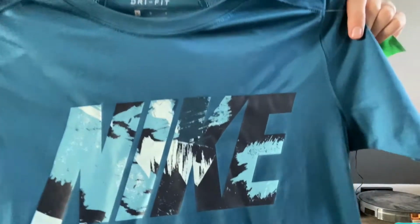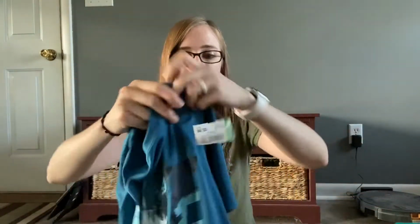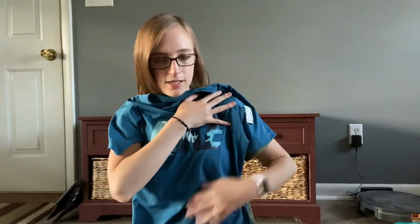All right, this next piece you guys will have to give me your opinion on. So I grabbed this Nike shirt. It's a pretty cool graphic. So this was in the men's department. This is definitely not men's because it's a dry fit size large, and this is definitely not a men's large. But I picked it up for $5.99, so about $3. Nike does well and dry fit does well. So this like fits me practically.